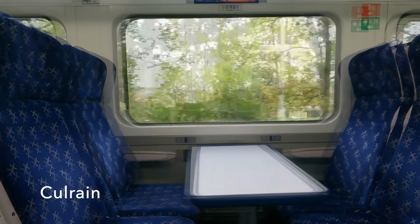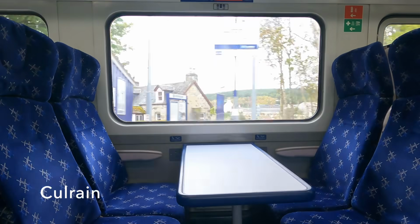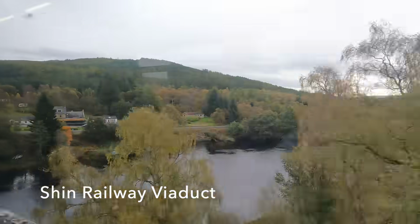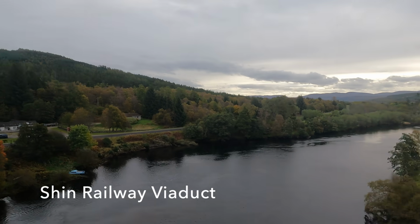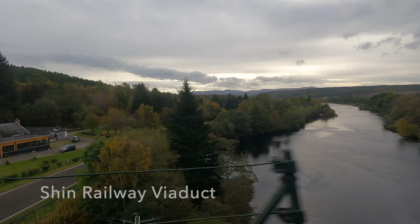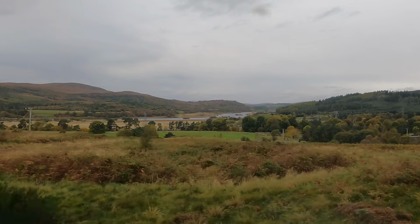This train is for Wick. The next stop is Invershin. We are now approaching Invershin. This is a request stop. Please mind the gap when alighting from this train.